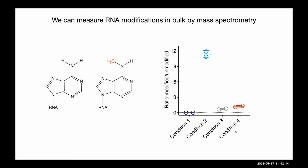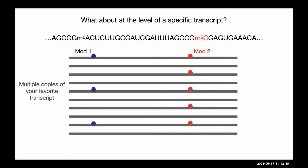You would essentially compare your different conditions and plot sort of the m6A to A ratio or percentage, and hopefully you would see some effect that you are interested in. There are a few different versions of this that people use, but sometimes you'll see it expressed this way in a publication.